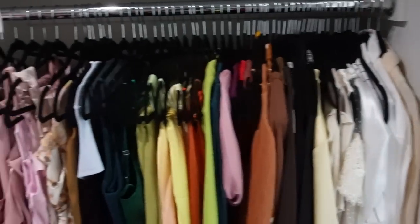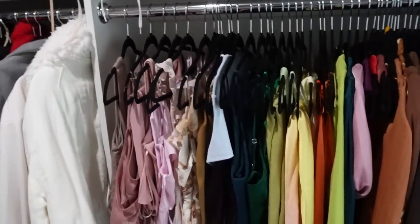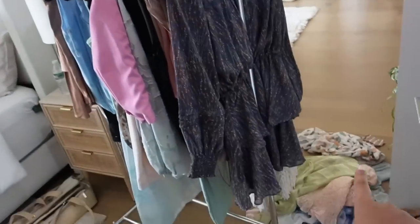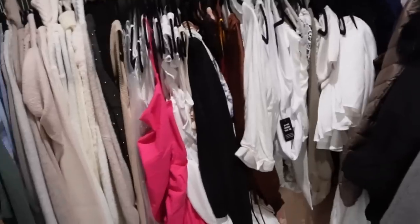This area has been color coordinated and also decluttered. As you can see, I got rid of a lot, and there's also a pile down there, but I have some more dresses that I need to fit here. There's actually a lot of space.